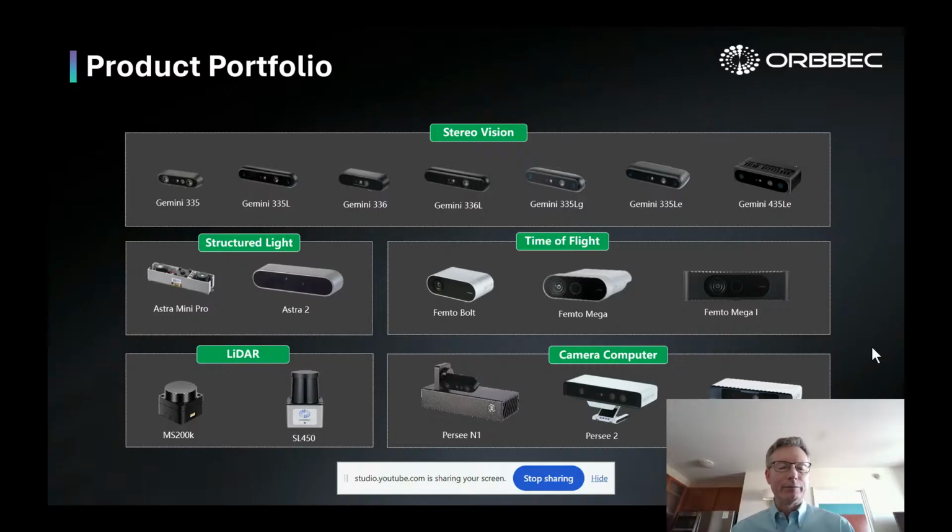And then the structured light family, we have two products, kind of an entry-level product and a higher-end product. These tend not to be used as frequently in robotics applications. They're more useful in high accuracy applications such as 3D scanning, where you want to create a 3D model of an object or a human body.